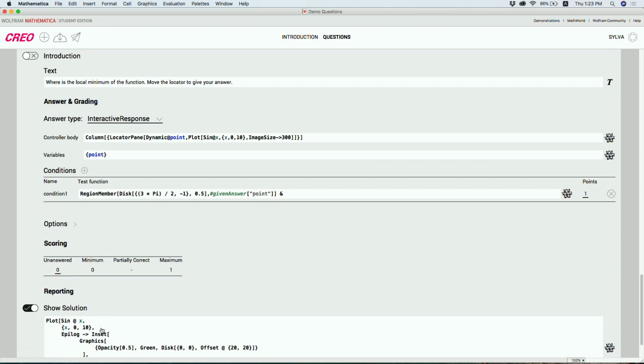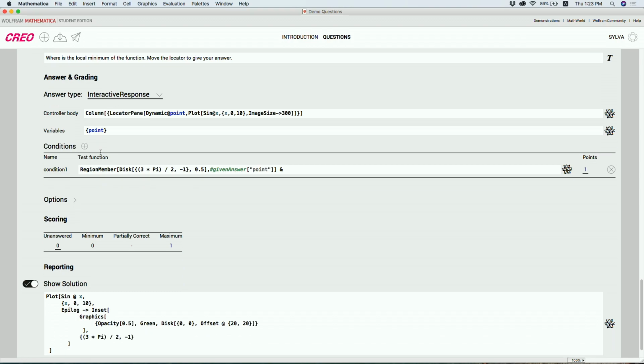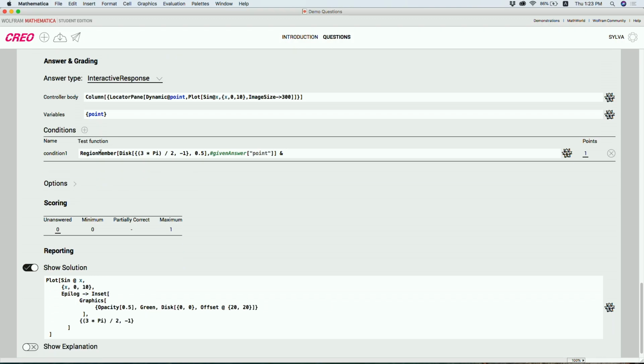And then there is the interactive response. You probably know the Wolfram Demonstrations Project. Our idea was you can just take a demonstration or a Manipulate you used in your lecture materials, put it here and say, okay, these are the points or parameters I'm interested in tracking. And then you just go ahead and set up the conditions to grade it, and that's it. But still, you can have thousands of different interactive fields.